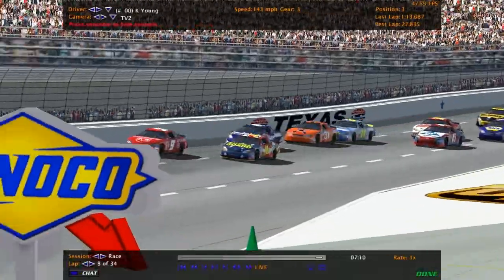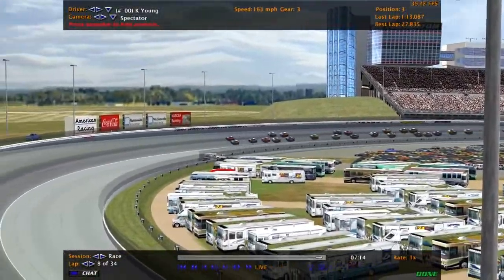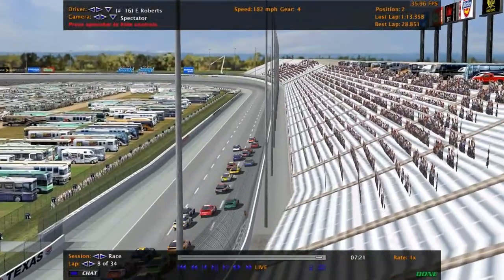Field already getting jumbled up going into turn 1. They could have been 2 by 2 if for that case. They are already 2 by 2. In some cases, 3 in the back. Look at Eddie Roberts wasting no time. Put him to the point as they come off two.